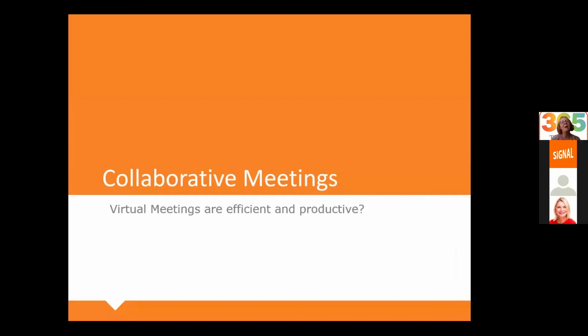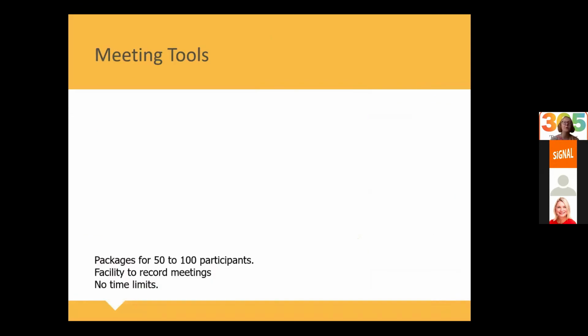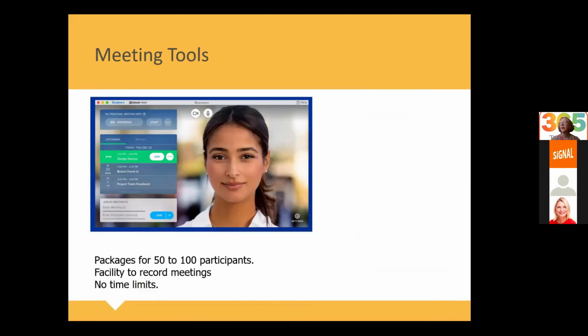And of course, a big part of collaboration is meetings like we're having today. So I've picked 3 here. Although, of course, don't forget the suites that we've talked about just now all have their meetings collaboration. And these are separate ones. I've picked BlueJeans, GoToMeetings, and WebEx. And again, I know people who use these tools. So you've got BlueJeans here, 50 to 100 participants. Don't necessarily think that Zoom is the best option out there. It may be, it may not be.